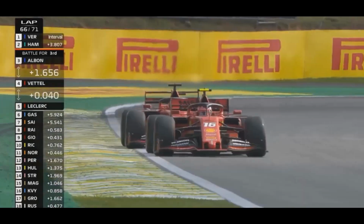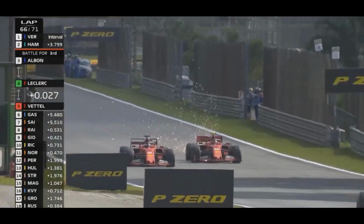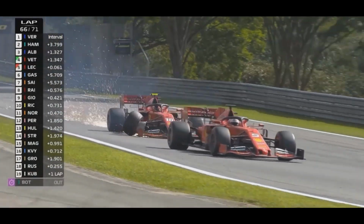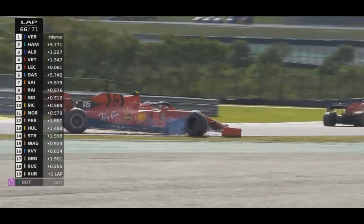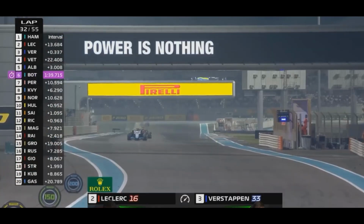Vettel will get DRS down the Rettifilo. Can he now fight back? Leclerc made it very tough earlier. And he's got a puncture. They made contact, and Charles Leclerc's got a puncture caused by contact with his teammate Sebastian. Vettel has one as well, but so does Verstappen.